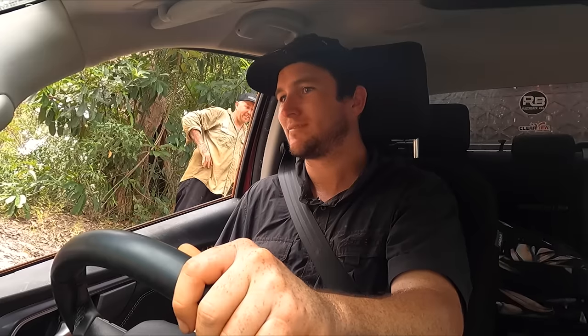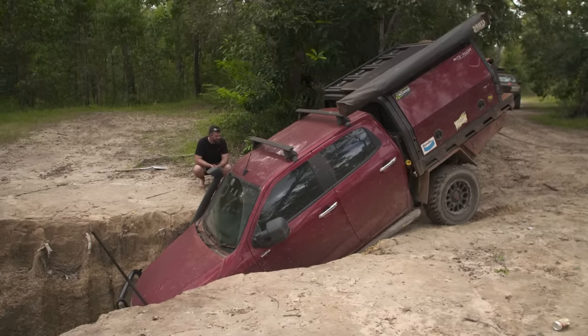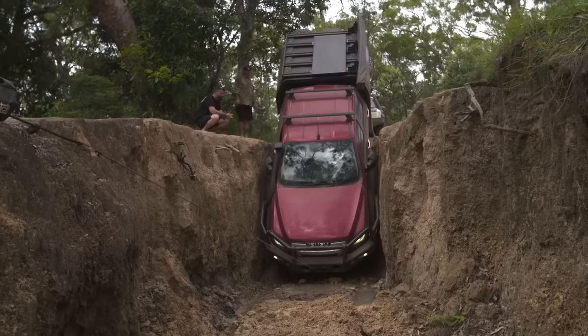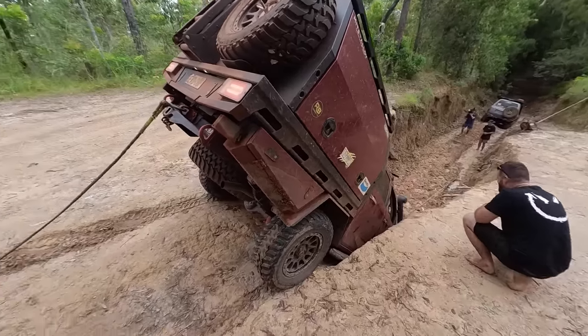The tyres are off the ground. There we go. The D-Max has fitted into the gap like a glove. Clear views and all. Wow! Here we go. This is wild. How's that feel, Jesse? That's a vertical D-Max.